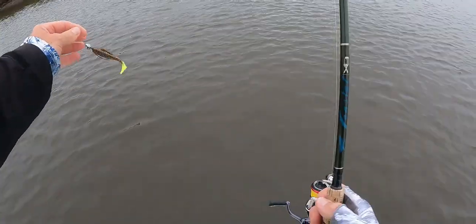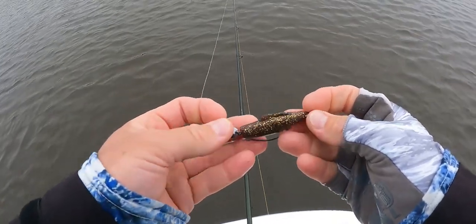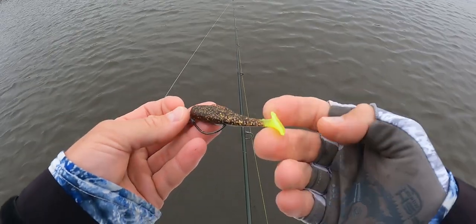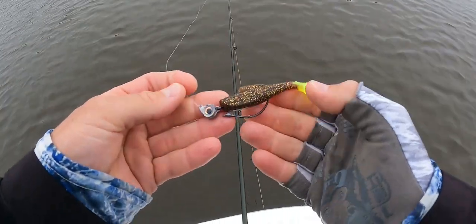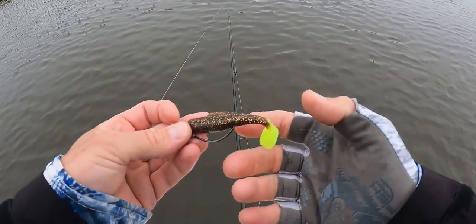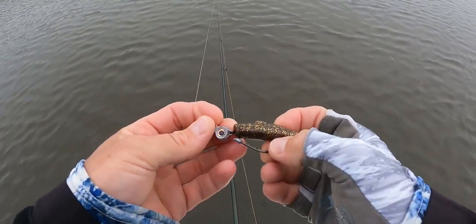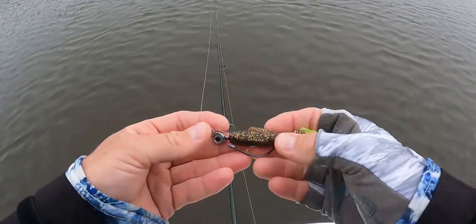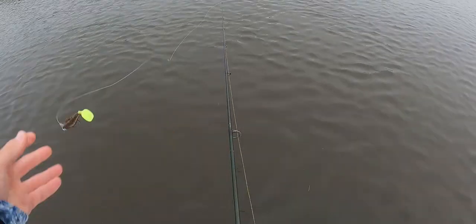But if you guys got a chance to see in the intro, I am throwing the Texas rig, 3/16 ounce, and this is the Z-Man Minnowz in that root beer body with a chartreuse tail. Really, really good color combination for some of this dark brackish water. Dark bait, lots of sparkle, lots of flash, and then that contrasting tail really gets their attention. Now it's an unscented bait. I don't have any Procure with me, so I'm just gonna be fishing the way this thing looks here today. But I tell you guys, this is a dynamite bait to be using in some of this dark water.